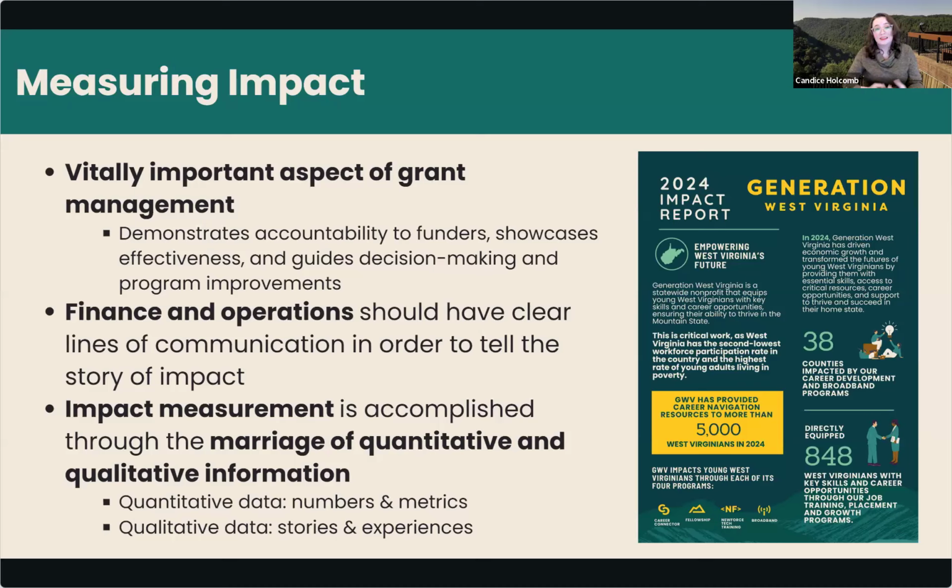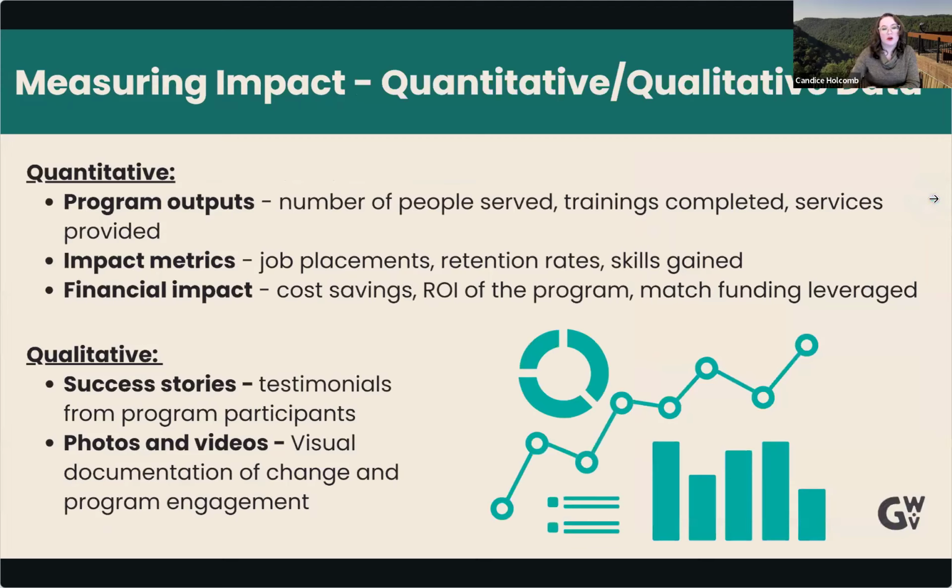Data without context can be confusing. Why are these numbers here? What's the story behind the metric? And stories without any backing data can seem anecdotal. You need both. So, when we're talking about impact measurement, we're talking about quantitative versus qualitative data. So, quantitative, your numbers and your metrics, and your qualitative is your stories and experiences. So, let's head to the next slide and give some more breakdown on the difference between qualitative and quantitative data with some examples.